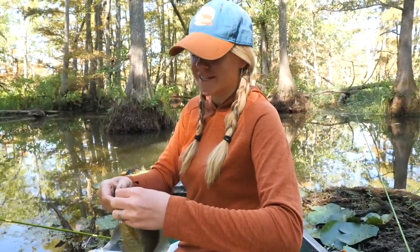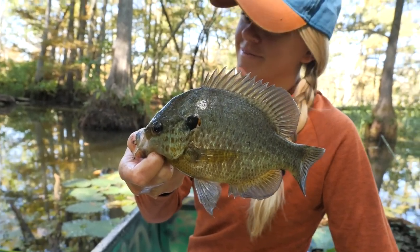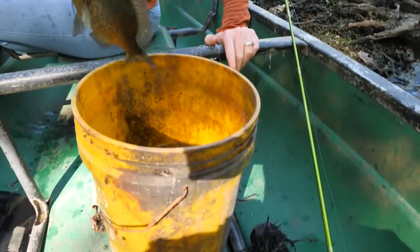I want to catch more this size because that fight was awesome. Just keep throwing it out there and I'm sure we'll weed through some more small ones and get some more big ones along the way. Good job. Yeah.